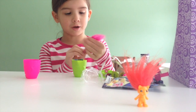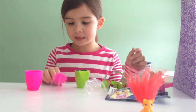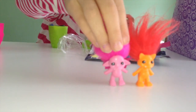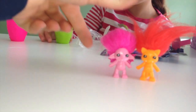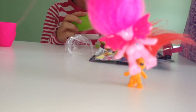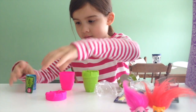Look at it. It's a different one. It's a different color. It's a different finish. Who is that? It's from Pula again, but it's a different finish. Put it up here next to the other one. Hello. They're so cute. Got one green pot and one pink pot.